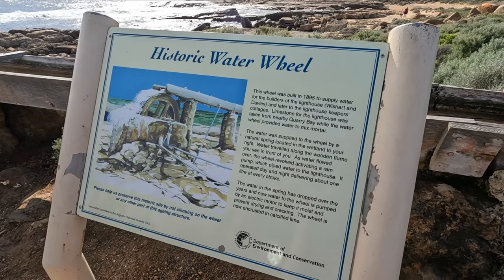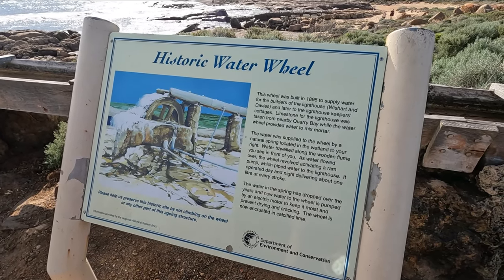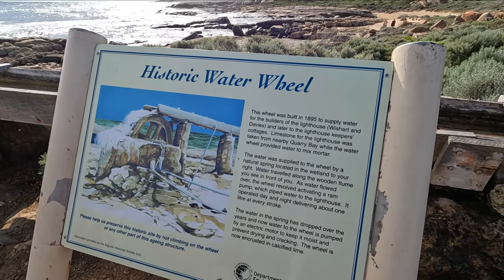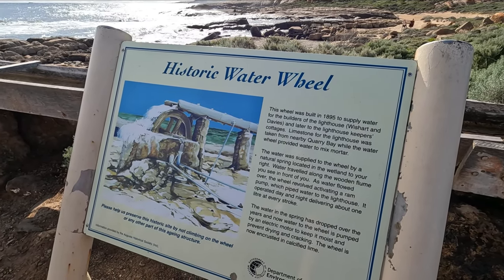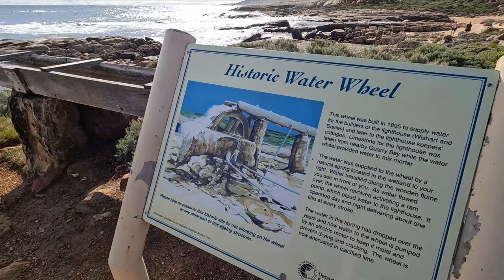Yeah, so we come down to the water wheel, which is very historical apparently. It's built in 1895 to supply water for the builders of the lighthouse. Looks like they're at it again. I wonder if they need water. Yeah.